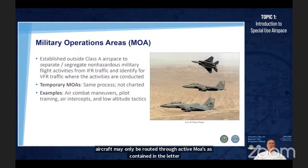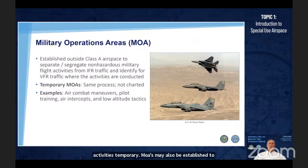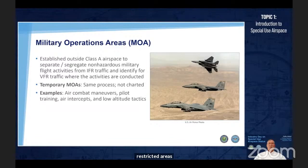activities. Temporary MOAs may also be established to accommodate the military's need for additional airspace to conduct short duration exercises. Similar to temporary restricted areas, these areas are also not charted. Instead, the FAA publishes a graphic notice of the temporary MOA in the domestic notices of the Air Traffic Plans and Publications webpage and on the FAA's Special Use Airspace webpage. Typical non-hazardous activities in MOAs may include, but are not limited to, air combat maneuvers, air intercepts, or low altitude tactics.